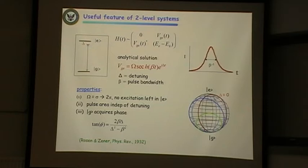It was shown in the 30s, for a 2-level system, that the matrix of that problem could be solved exactly by this sort of pulse shape. And it had certain desirable features. If you put a pulse of 2 pi intensity in it, take it up through the excited state and back down to the ground state, it left no excitation in the excited state. And that's a question about fidelity of these states. The other thing is that it generated a phase in the ground state. That's not terribly interesting in the two-level system, but it turns out to be an interesting issue when you try to solve the semiconductor problem.